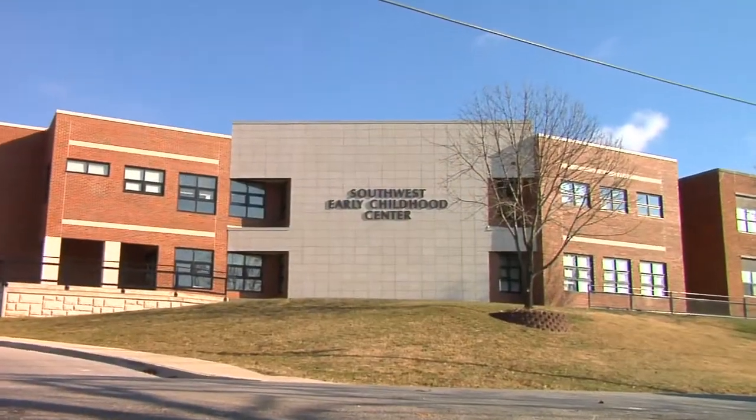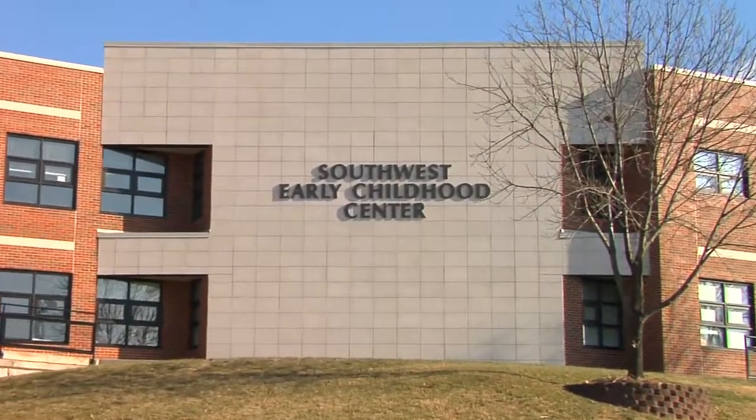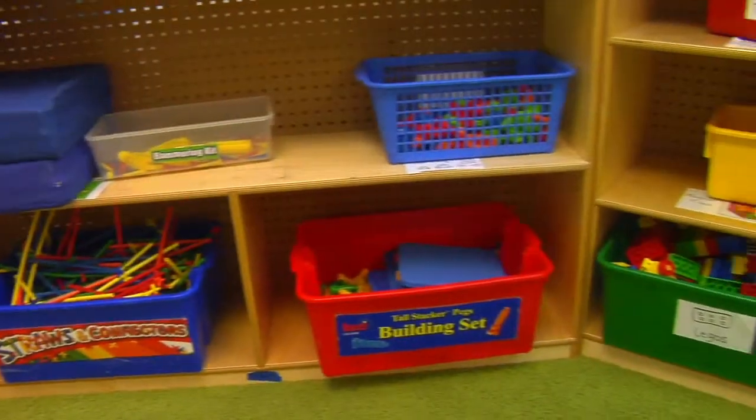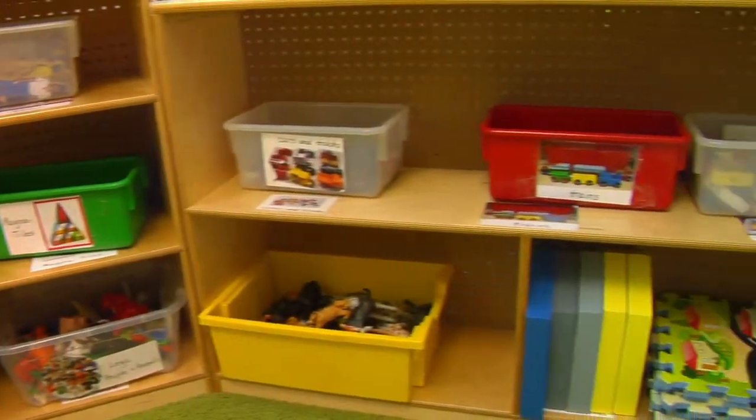The Southwest Early Childhood Center in Jefferson City houses a number of programs under one roof, including Title I preschool, early childhood special education, early Head Start, and parents as teachers. Principal Nicole Langston says that means great coordination and collaboration among the staff. There's really never a question that goes unanswered in this building because someone in this building has the expertise and can answer it. So it's very beneficial.